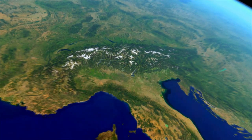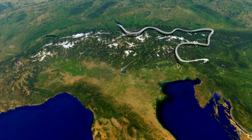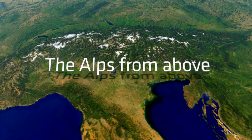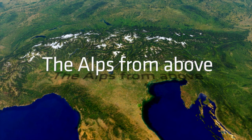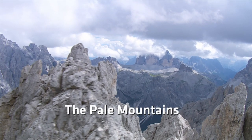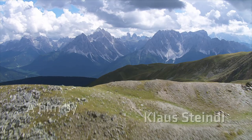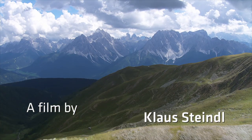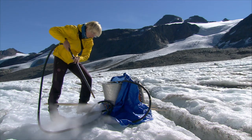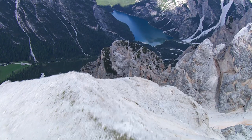The Alps, from Slovenia to Switzerland, a journey across Europe's most prominent mountain range. Hochjoch glacier separates Tyrol from South Tyrol. A glaciologist studies the climate changes in this world of ice.